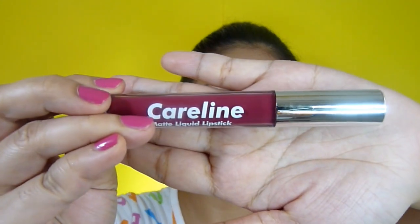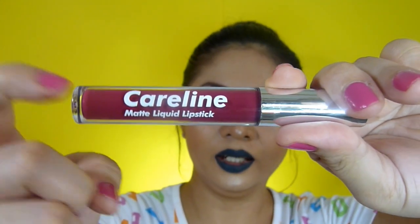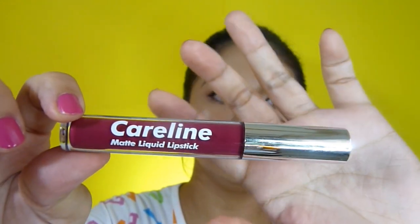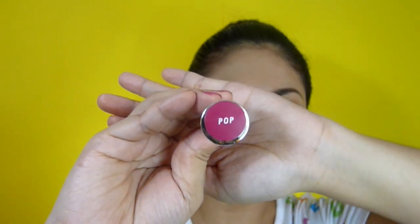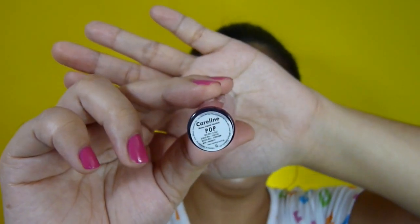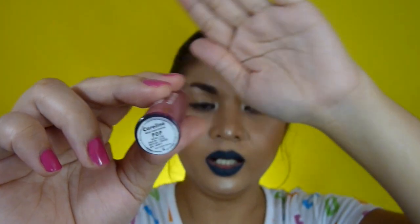Now, we move on to the lipstick itself. So, this is the packaging. It says the CARELINE Matte Liquid Lipstick. And acrylic yung kanyang container and then the cap is silver. Dito, meron siyang shade name. And then, sa baba, meron din yung shade name niya. Andun din yung ibang mga details. Yung expiry, manufacturing, net weight. So, maganda yun, no? Kasi, di ba, not all of us keeps the box.